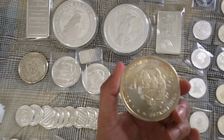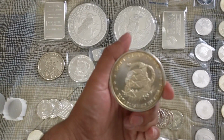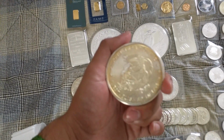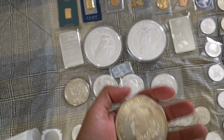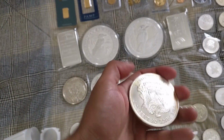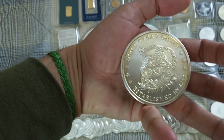I like these Provident Metals ones. This is very tarnished because I showed this around for a while, so I kept it in my house instead of keeping it sealed in the bank. So it gets really tarnished like that. And I guess the reason this side gets tarnished is because I always hold it like this. I always keep this side out, because the other side, I don't really like too much. This is the cool side, the rattlesnake side.